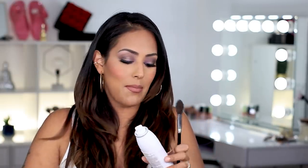So I'm gonna grab my Maracuja Mist by Tarte, and we're gonna spray my brush. The brush that I'm using is the Soft Blend 50 by Sigma Beauty. And I am going to lightly dip into the palette. The reason why I did the whole spraying is because it is so crumbled. I'm definitely going to get tons of fallout. So by spraying my brush, it's going to grab onto the powder and allow me to really MacGyver the situation.